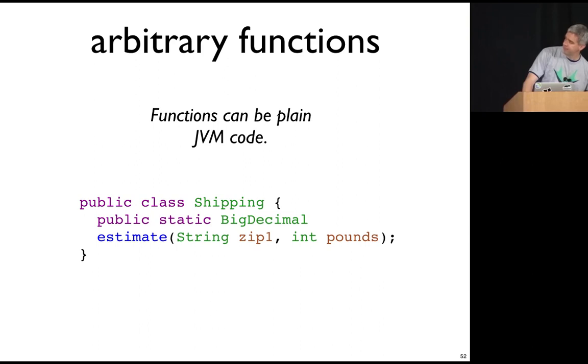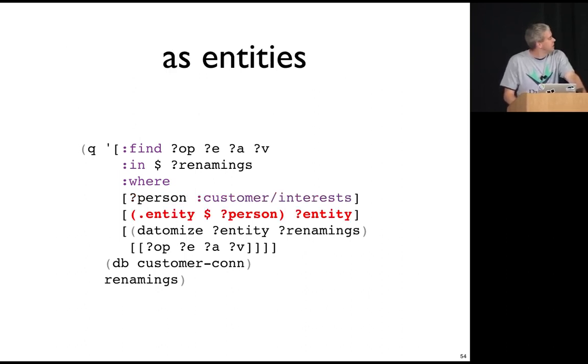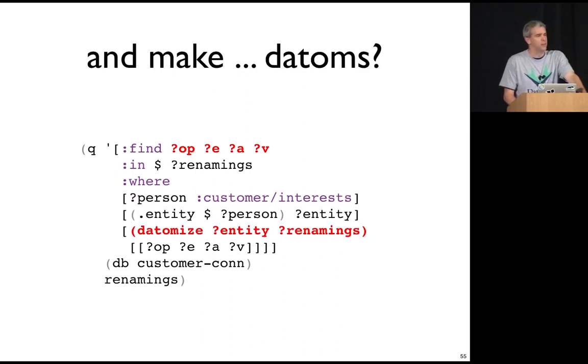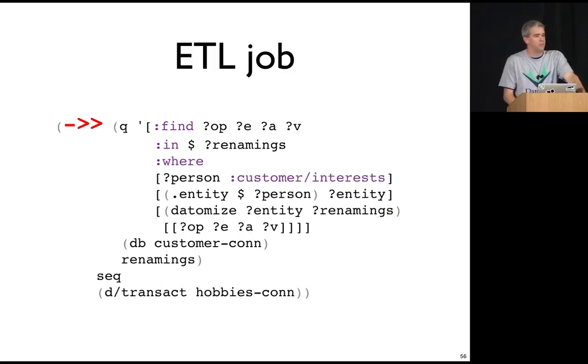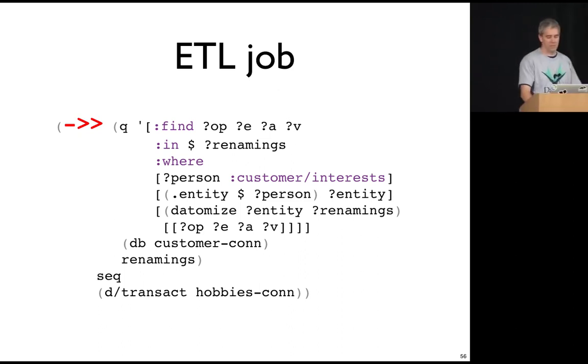Now I'm going to show you one more query. And I'm not going to explain it in detail. I'm going to go quickly. So this query says, find all the people in our system who have recorded interests. So we have something in the system that lets people say, I'm interested in football or whatever, as entities, and make datums. So this is a query of the database that manufactures datums. What is this? What is this query? It's an ETL job. All in a query. Right? It's a pure function. It's a logic program that takes data from one data source and produces the input that you pour into another database to put datums in that database.